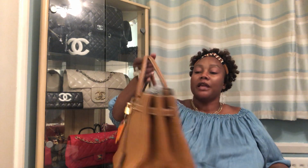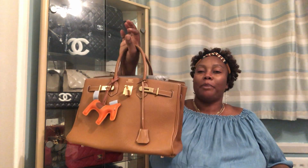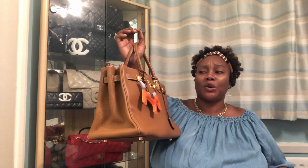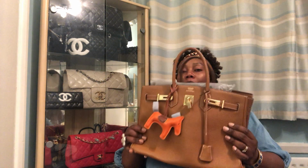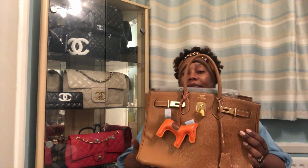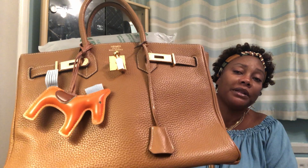But the bag that I am so skeptical about, again, it's a thrifted bag. They priced it at a high price. They thought it was real, but I convinced them that there's no way a Hermes bag can be found in the thrift shop at that price. So this is a bag they thought was real, but I don't think so.